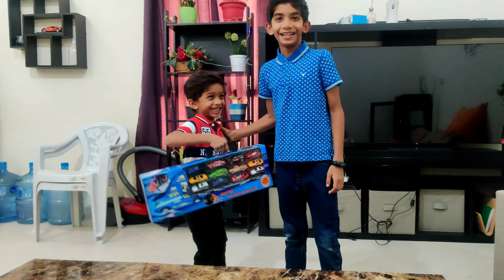3, 2, 1. Whoa! The tattooed car wins. So guys, shall we check the next two cars? Do you like the gray customized one or the plain one? Shall we check out the speed? 3, 2, 1. Oops, I messed up. I put the cars on the wrong track.